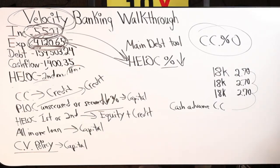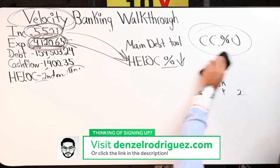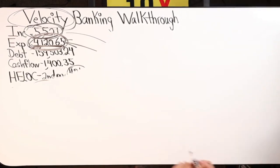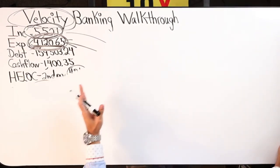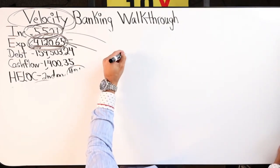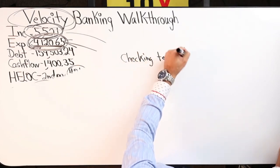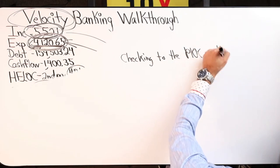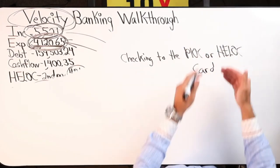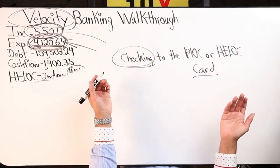So what Cedric said does not apply to every debt tool. Not every bank will allow this, okay? Let me be very clear. Not every bank will allow this, but if you ask the right questions, you can connect your checking to the PLOC or HELOC, and you might get a card with the debt tool. They give you a card, like a checking, a routing, and everything, just like a checking account, right?